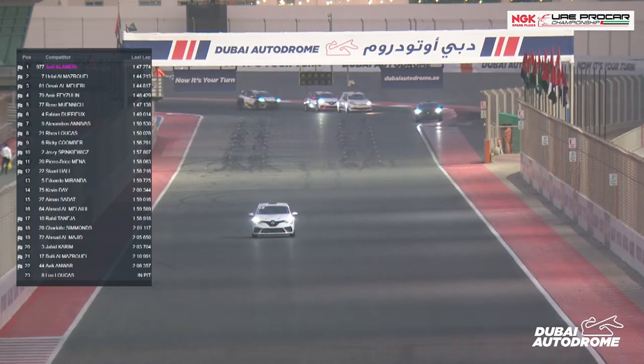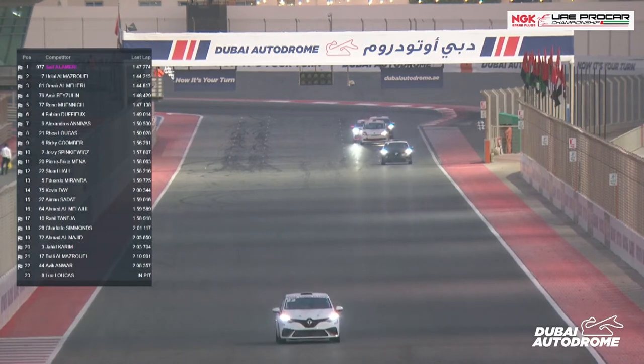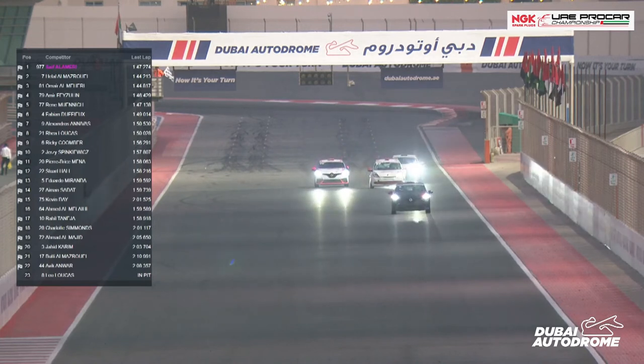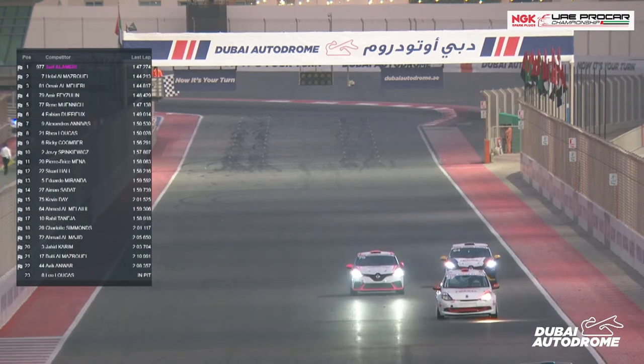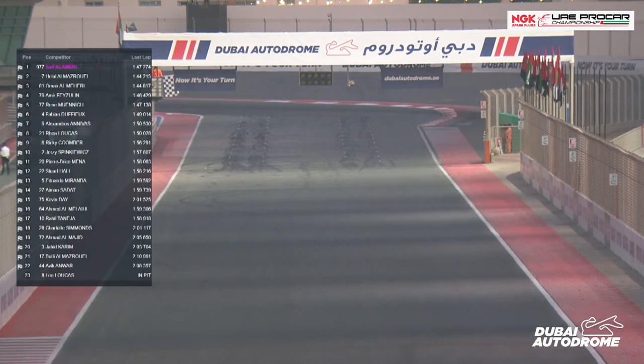All the way from the start to the finish. Action throughout. It certainly has been, and unfortunately we don't get to see more from the NGK UAE ProCar Championship at least for another week, because they'll be of course back here at the Dubai Autodrome. But a fantastic race throughout. We've had all the drivers come across the line, so that wraps up the final race of the day. We'll of course have the podium presentation shortly for the NGK UAE ProCar Championship here.